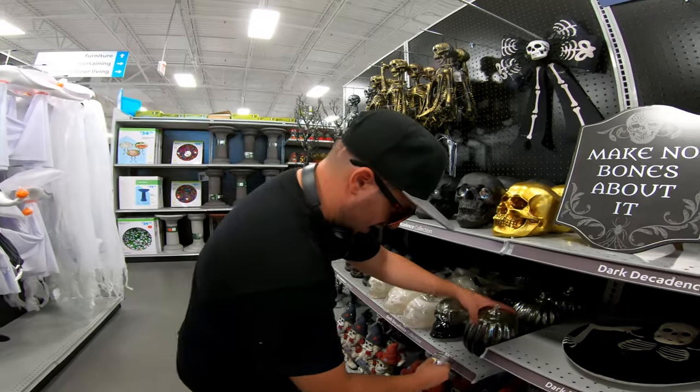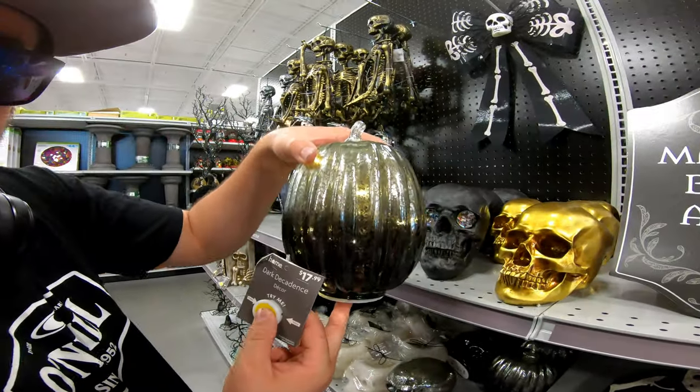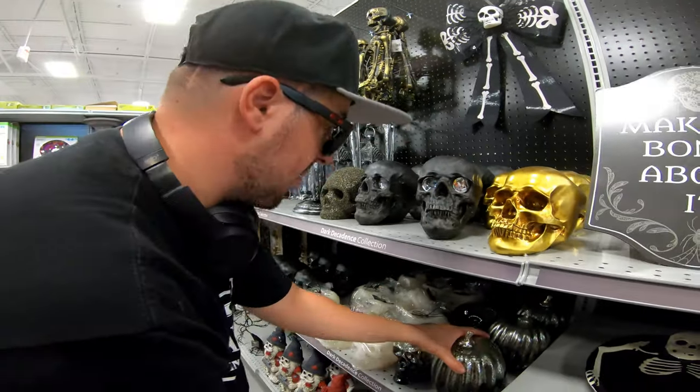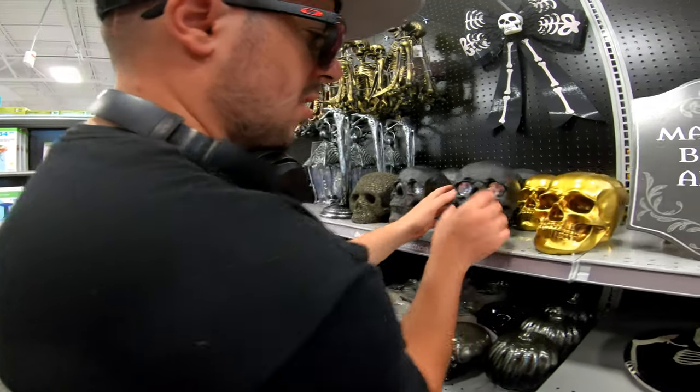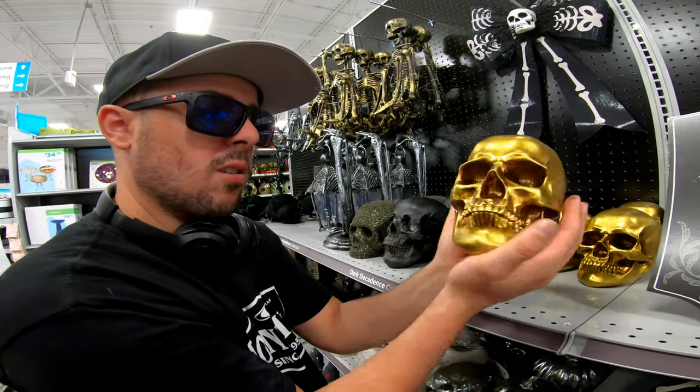I think this is my favorite row so far. Oh, this one's brighter. This will look great at night. Yeah, you'll see the lights up on the top. We got another crystal skull right here. They don't speak, though. That's gold. Look at that. That's like the Indiana Jones skull right there.